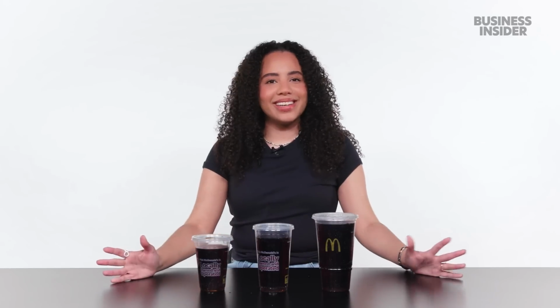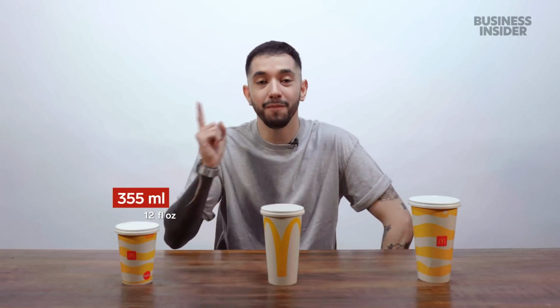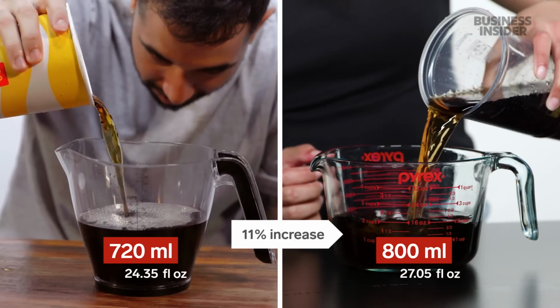Let's start with drinks. In the US, drinks come in 3 sizes. We have small, medium, and large. Drinks in Mexico come in 3 different sizes: small, medium, and large. Let's measure the large to see if we're actually getting 30 ounces. We also ordered all of these without ice, so it's just liquid in here.